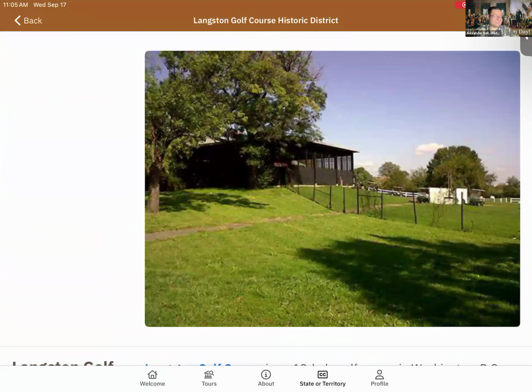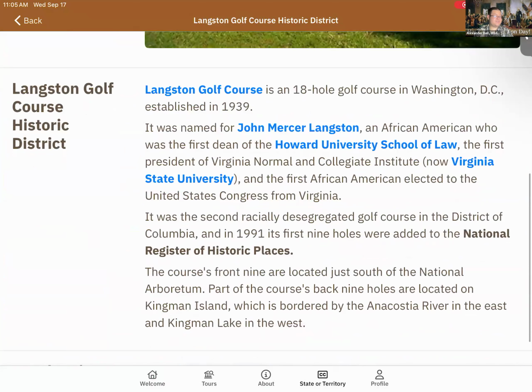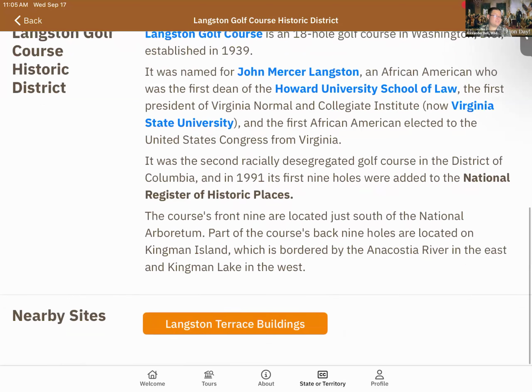let's see, you could see what goes on. 18 hole, it was named for Langston, an African American who was the first dean of Howard University School of Law, the first president of Virginia Normal and Collegiate Institute, first African American elected to U.S. Congress from Virginia. Second racially desegregated golf course in DC. Wow.